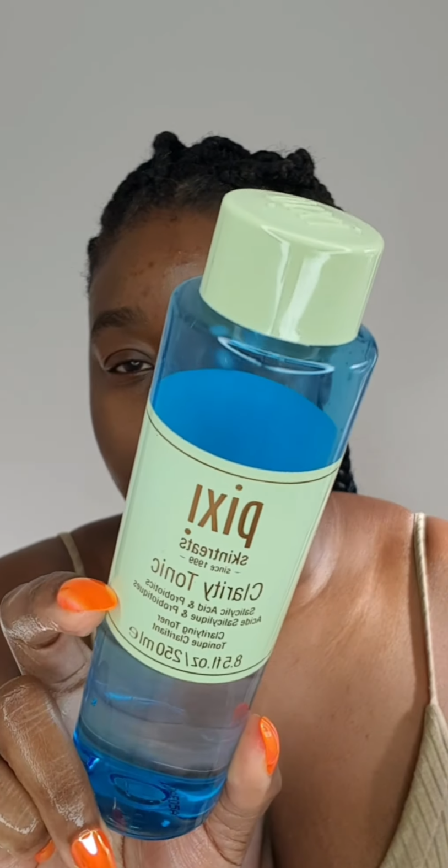So I'm going to move straight on to toning. This is the Clarity Tonic in conjunction with the cleanser that I just used. I'm doing the toning first before I use the mask, because with the mask, it's not something that you remove. You're not going to wash it off afterwards. So it makes sense to do my tonic first and then proceed to the mask.